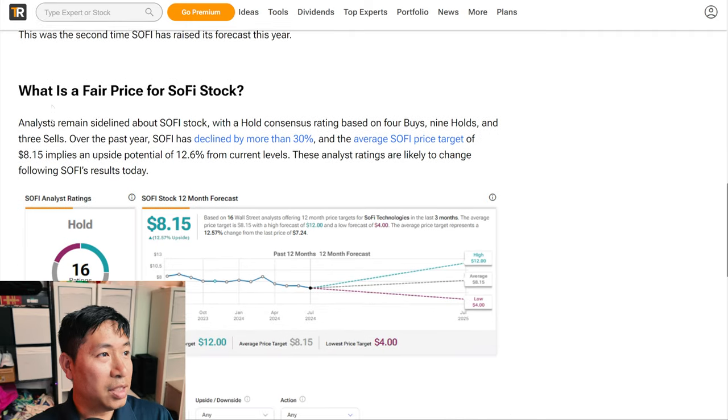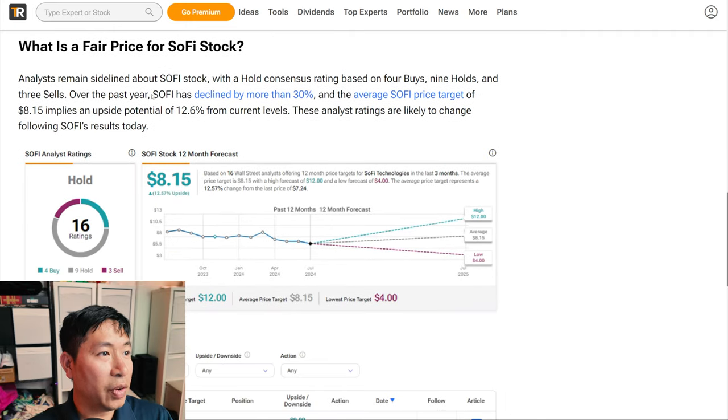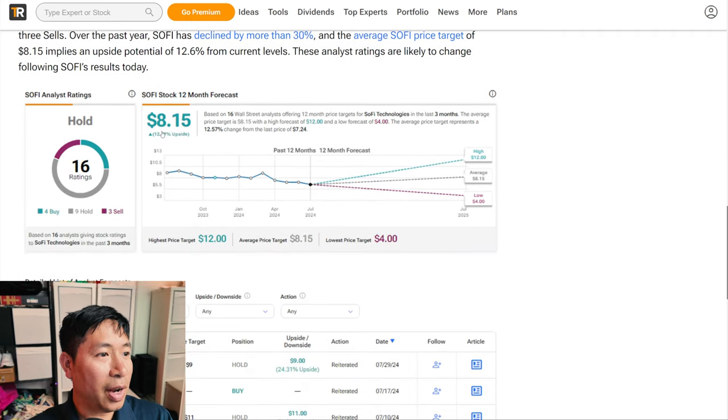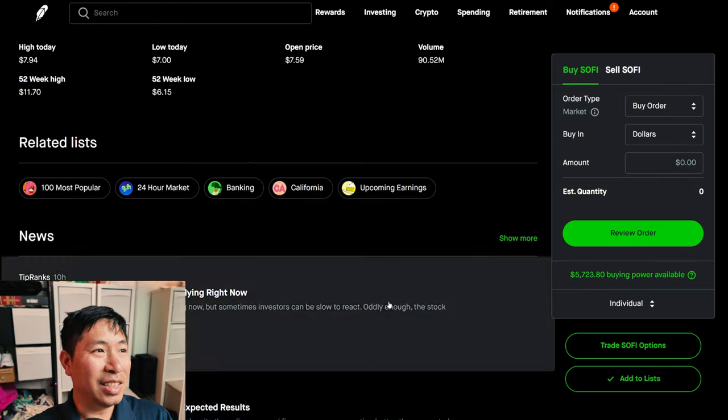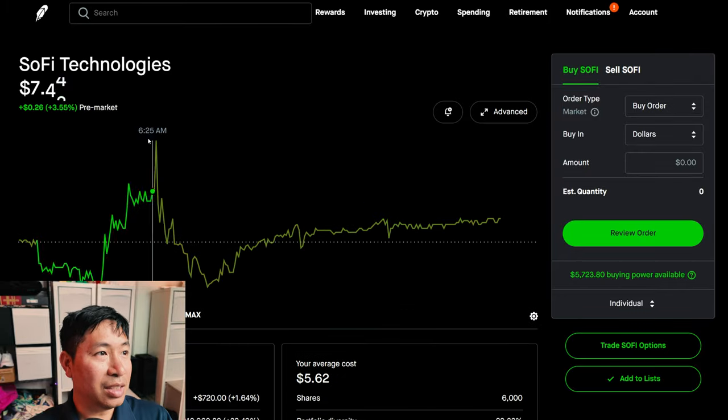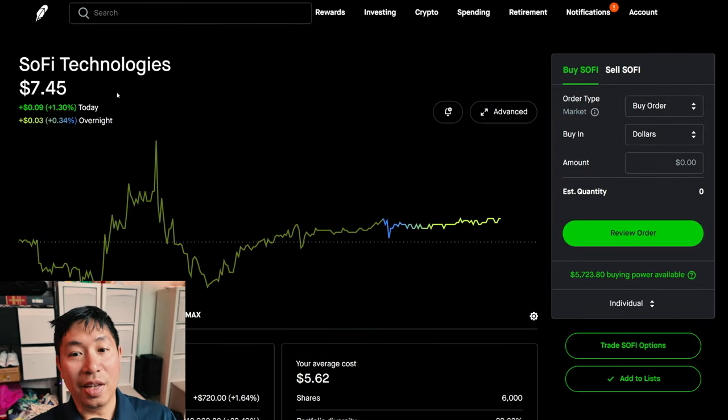And in this section it says, what is a fair price for SoFi stock? It looks like a fair price is $8.15, according to them. Now, right now, SoFi is below that. It's at $7.45. I also read another article that said that SoFi stock should be flying right now based on all the positive news that came out from its earnings report.